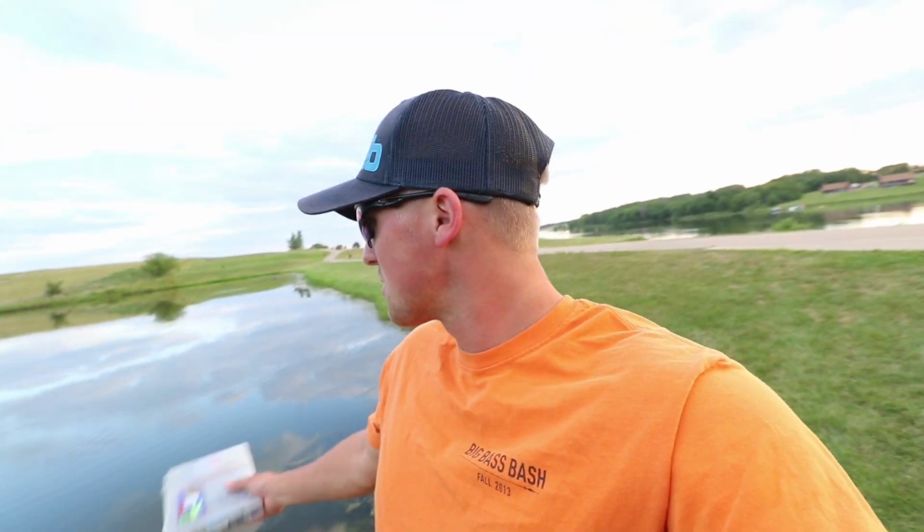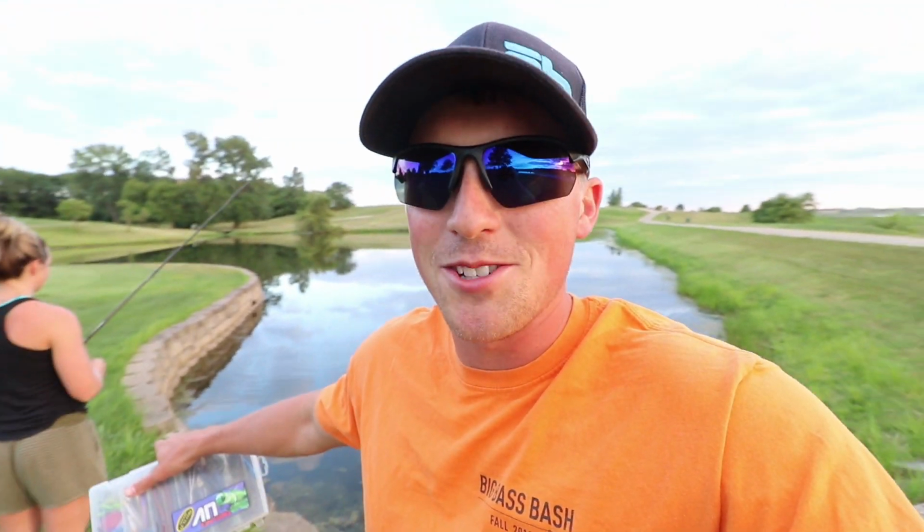Out here at a little pond today, fishing the last hour of the day. This is actually a little golf course pond, and it's got some giants in it. Some giant fish hide out in these golf course ponds. Got my wife with me, she's already fishing. Brought the pond box today, so I'm gonna target giant crappie. There's some huge crappie in here.